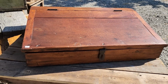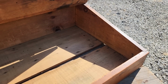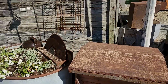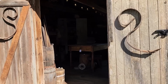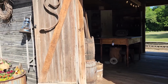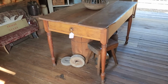Nice countertop desk. Very nice. I like the patina on that. And then those S's on the little shed door. This is just such a fun place. It's like Disney World for us primitive lovers.